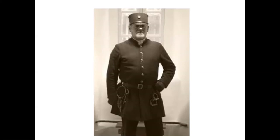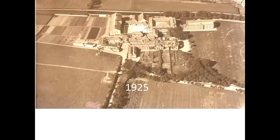This is the prison round about 1925. The canal is running along here. This is one of those two main buildings, and this is the HM building, and this is the original Blair Lodge house. Excuse me a second. Sadly, Blair Lodge house was pulled down when they did the reconstruction, and this is a picture taken in 2010.